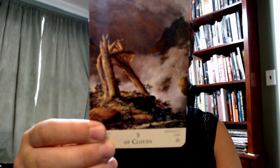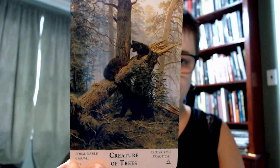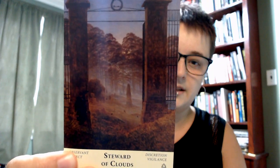So unlike the other four, this one is a bit different in that it is not photographs. It is paintings. But they are, in many cases, landscape paintings. I don't like that the queens are called creatures. That's the only thing about the renames that I don't care for. But this one has a lot of landscape scenes in it as well. It has a lot of kind of architectural scenes in it as well.